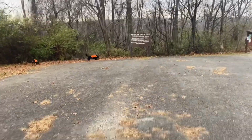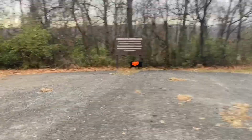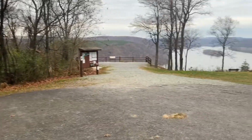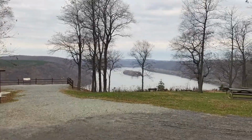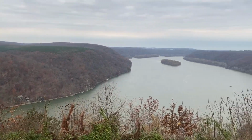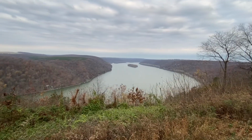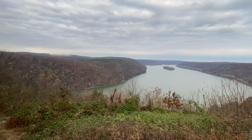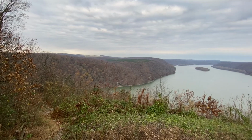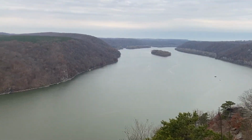So today we're doing Pinnacle Overlook, and then we're gonna go down and do Kelly's Run. This had some really good views of the Susquehanna. Here's another view of the Pinnacle.